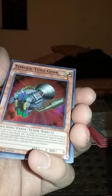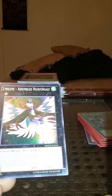Torque-Tune Gear, Machine Union Tuner Effect, dang, lots of types on that. King Synchro, Shadow Core, Destiny Hero Double Dude, Lyrilusk Assembled Nightingale. Dragonox the Empowered Warrior, Dragonox the Empowered Warrior, Dragonox the Empowered Warrior, Dragonox the Empowered Warrior.